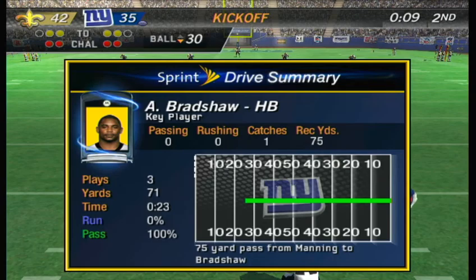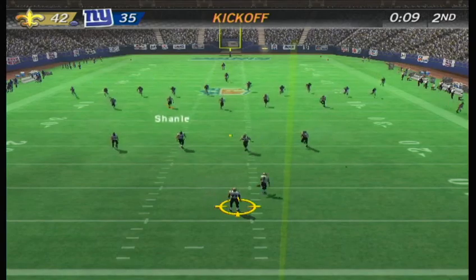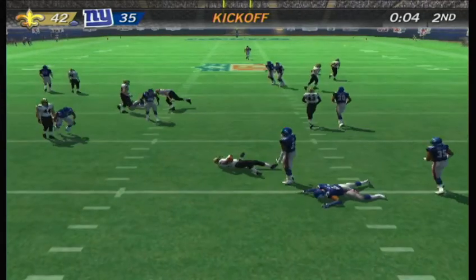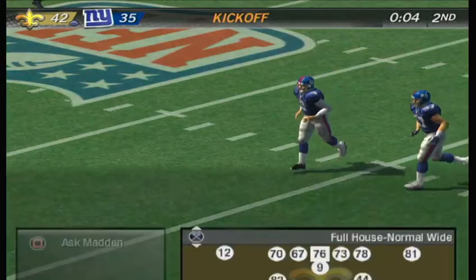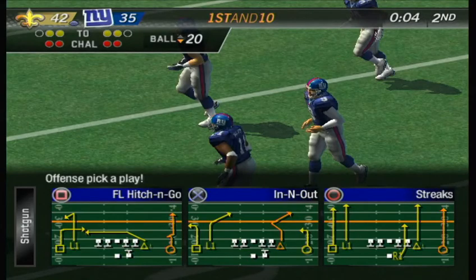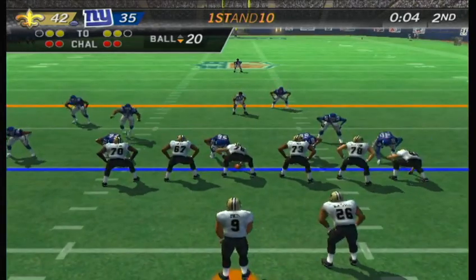Is lined up for the kickoff. Thomas back deep to return. They'll return this one. From the 6. And this should be the last play of the half. At the 20-yard line. First and 10.